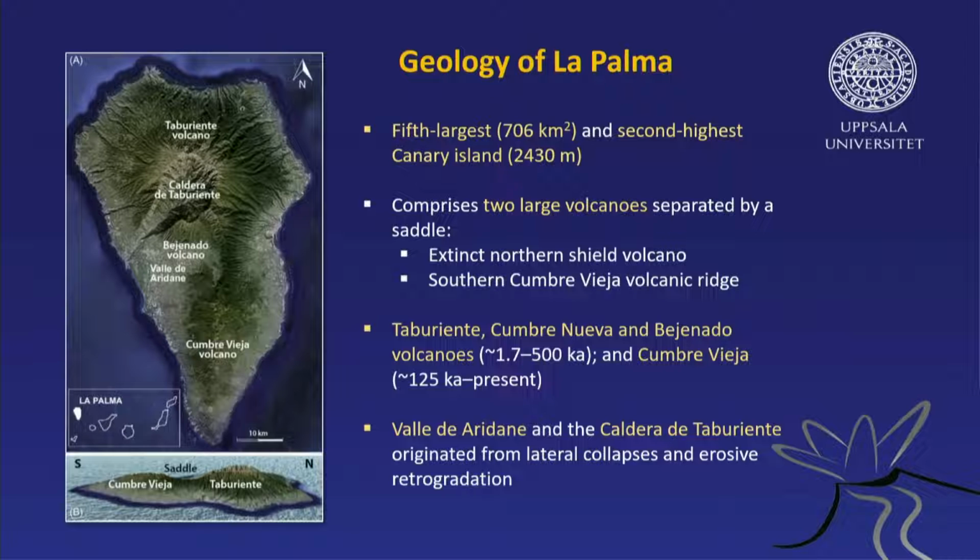This history of island growth eventually moved further and further to the south, and we actually have submarine volcanoes off the southern tip of the island as well, and presumably they will emerge at some point, and the island will grow yet further to the south, making it even longer. So the areas on the western side of the volcano are densely populated, and so are some parts on the eastern side. And we're coming back to this in a little while.